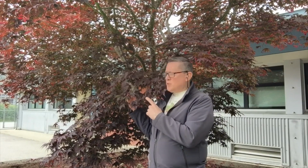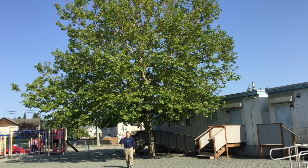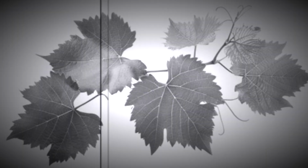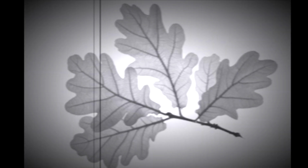But not all leaves are the same shape or the same type. So let's take a closer look at some other kinds of leaves. This is a maple tree. And when we examine its leaves, we can see one leaf on this stem. We call this a simple leaf. Other than maple leaf trees, other examples of simple leaves can be found on dogwoods, willow trees, oak trees, and even apple trees.